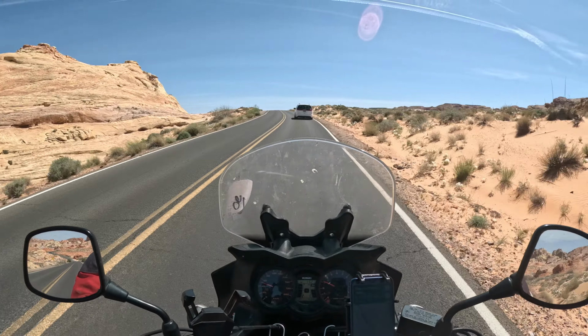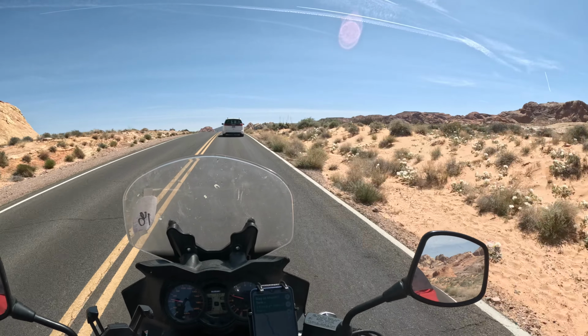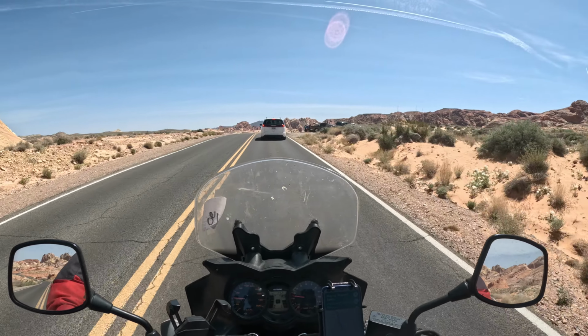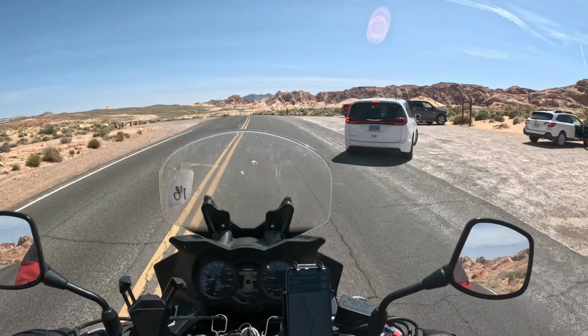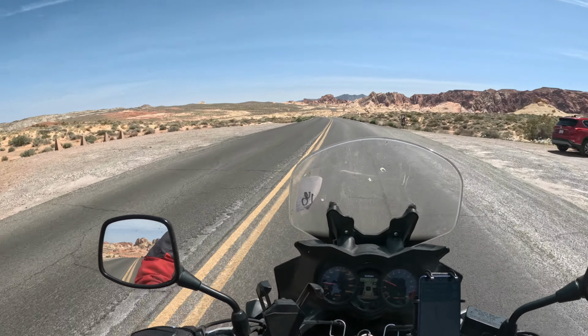Anyway, no sign of rain right now, so no worries for me. I can just enjoy the scenery. And this is the third of the parking spots in the White Domes area.